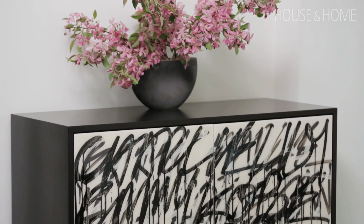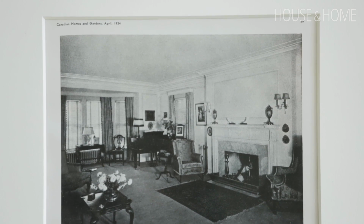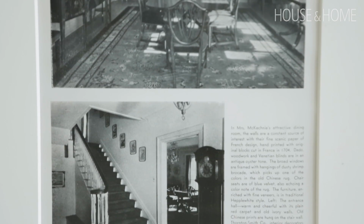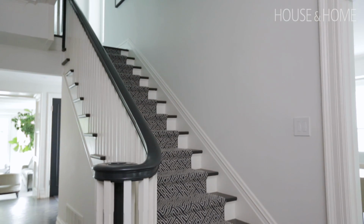This home was actually featured in the 1934 issue of Canadian Home and Garden. It just made it extra special, and then now to be able to feature it again in House and Home, I mean, it's just a really cool 360. It's so cool to look at the photos because you can see the original staircase, which we really only changed the spindles and we painted it out.